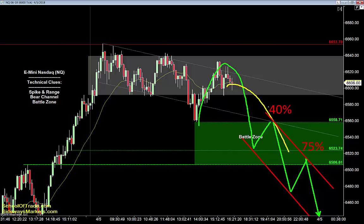But again, it takes the big boys and girls. They've learned not to go wasting their ammunition on that trade. What they do is they're waiting for the reversal. They're waiting for the failure. The experienced traders with that calm, even keel, they wait for that lower low. They wait for that lower move.